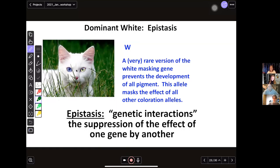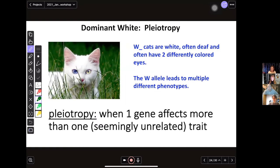Dilute is a great example of epistasis, and the dominant white is also an example of epistasis. It's also an example of pleiotropy. Pleiotropy is when you have one gene that leads to multiple different phenotypes, right? This dominant trait not only leads to a white color, but cats that have this big W version of the gene are often deaf, and they often will have two different colored eyes, right? So here you have three different traits, coat color, eye color, and deafness, and that's all caused by the same gene. That's pleiotropy.